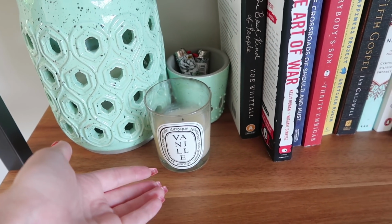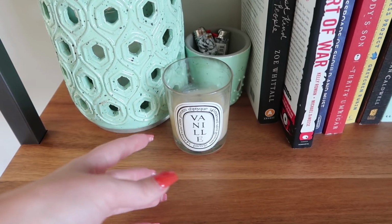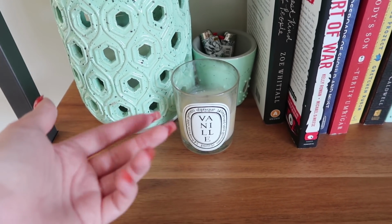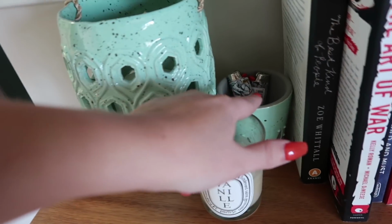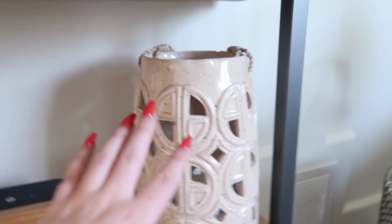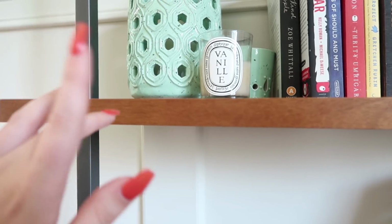Jesus, she's really stocking my house here. This is the Diptyque Vanilla Candle. It's so good. It's not super sweet. It's almost a smoky, woodsy scent and it's just absolutely stunning. And then these little guys, all of these ones are from Anthropologie as well. I originally got them to put them on the patio, but I just thought that they looked so cute.